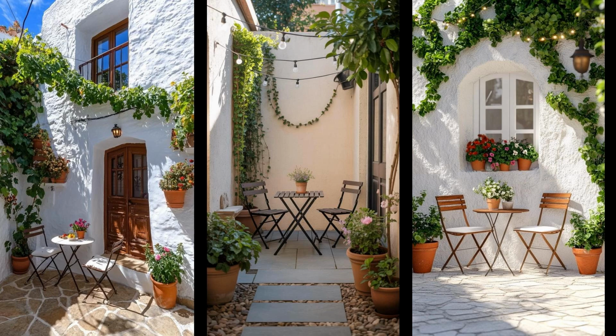Fitting a fold-down bistro table with matching chairs in a small courtyard makes sense. This setup saves precious floor space while still offering a spot for coffee or a quick chat. When not needed, simply fold everything flat. Even a narrow courtyard can feel open and clutter-free with this trick.